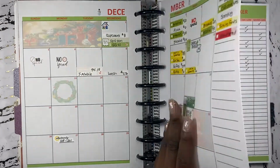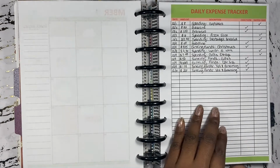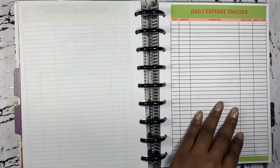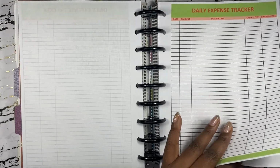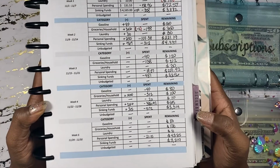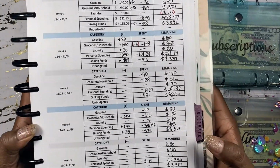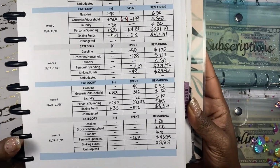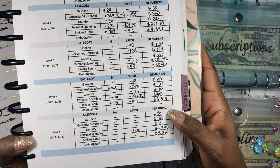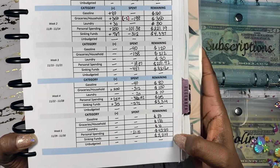So flipping to the next page, this is where I keep track of all of my daily expenses, and I just give myself 2 pages for this section. And now we're just going to go ahead and look at the weekly check-in page. Real quick, I just wanted to flip back to November's weekly check-in page just to show you guys how we ended the month of November. These ending balances right here for the remaining amounts of each category, these are the numbers that we're starting with for the first week of December.